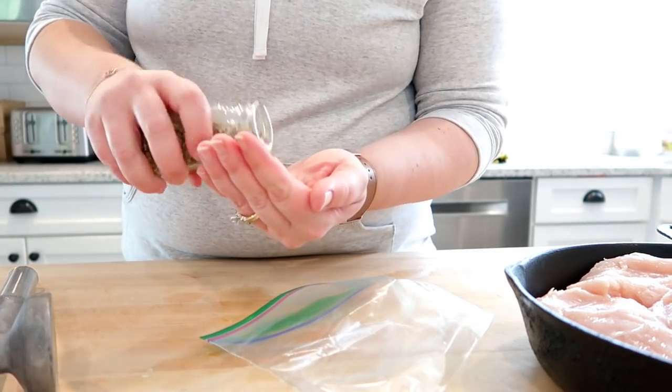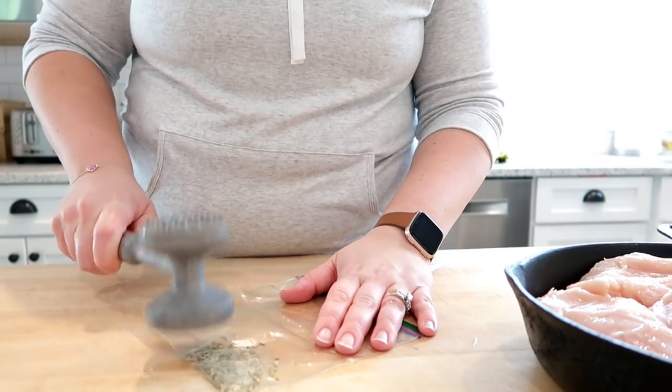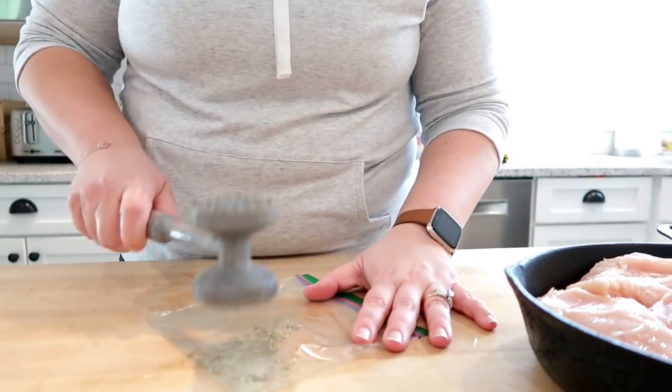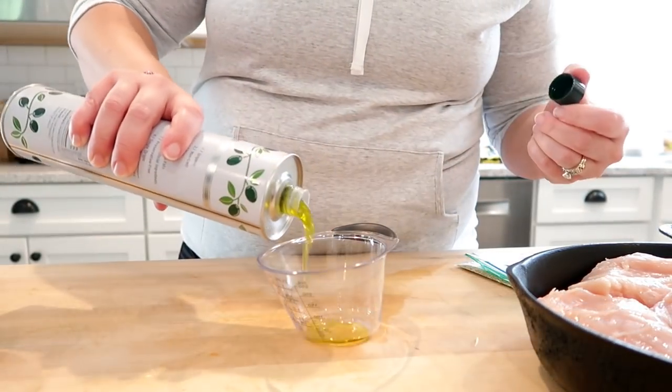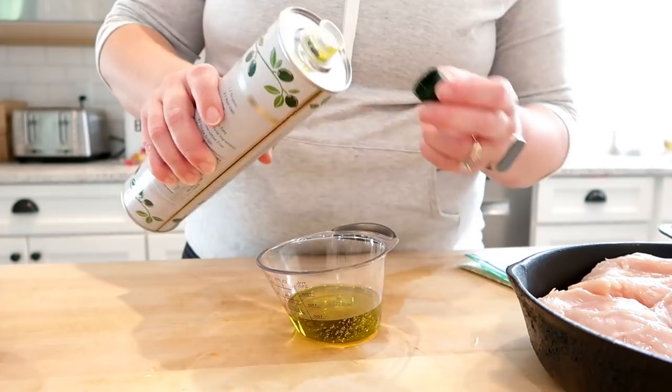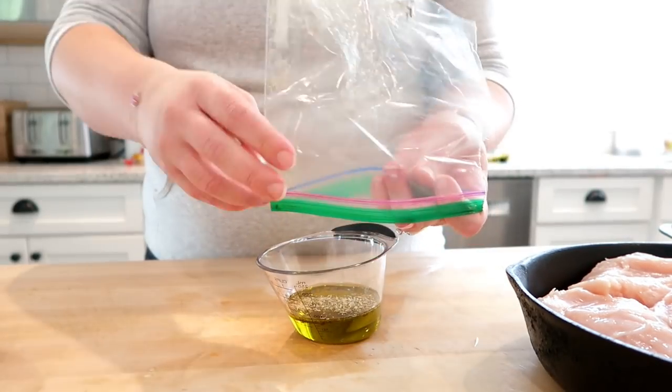And next we're going to make the olive oil mixture that goes on the chicken before we roast it. So I have some fennel seeds and I just have them in a little Ziploc bag. I'm using my meat mallet to crush those. I'm going to put 1/3 cup of olive oil in a measuring cup and add those crushed fennel seeds.